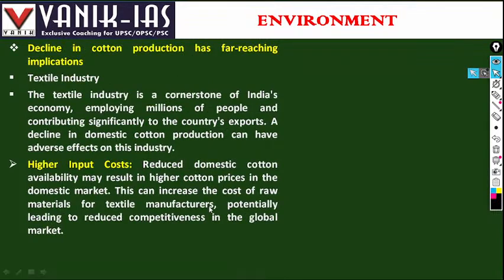Decline in cotton production has far-reaching implications. First, in the textile industry. The textile industry is a cornerstone of India's economy, employing millions of people and contributing significantly to the country's export. A decline in domestic cotton production can have an adverse effect on the country, because we are more dependent on homegrown cotton than on imported cotton for our mills and textile industries. If it is not available and production falls, then it will have a negative impact on the textile industry.